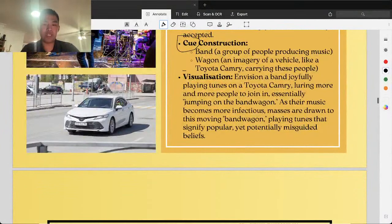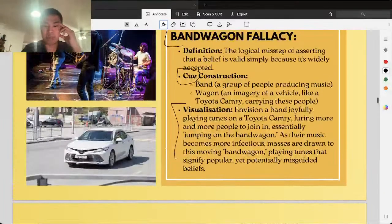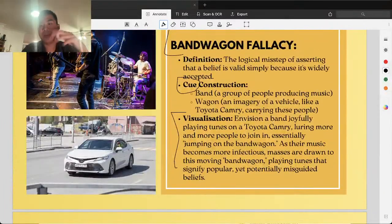And your visualization here would be you envision a band joyfully playing tunes on a Toyota Camry, luring more and more people to join in, essentially jumping on the bandwagon. So eventually you have millions and millions of people who are all playing instruments or joining the band on the Toyota Camry. And as the music becomes more infectious, masses are drawn to this moving bandwagon, playing tunes that signify popular yet potentially misguided beliefs. And so in the end, everybody collapses because obviously there's too many people on the Toyota Camry. Does that make sense? That's an example of a cue that can help you remember the bandwagon fallacy.